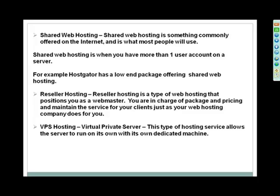So it's like if you wanted to host websites for other people, but if you are brand new and starting out, then you probably don't even want to venture into this field. But if you are established and have a business, reseller hosting basically allows you to sell packages to maybe your customers, maybe people who buy things from you. You could actually be your own little web hosting company and maintain things for them.